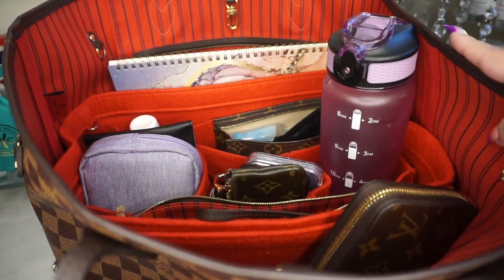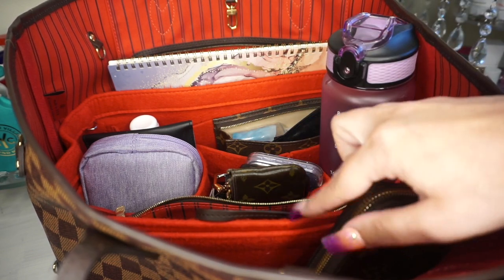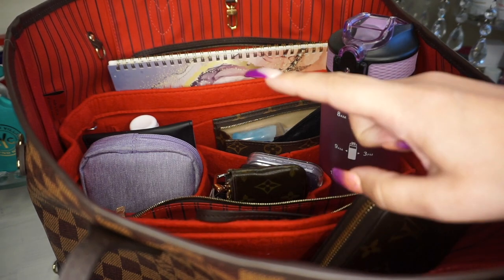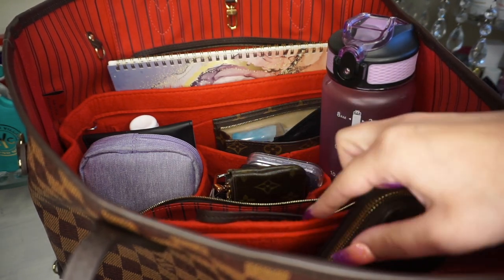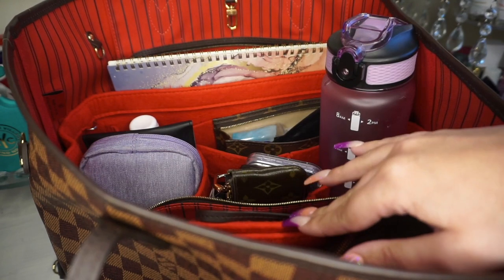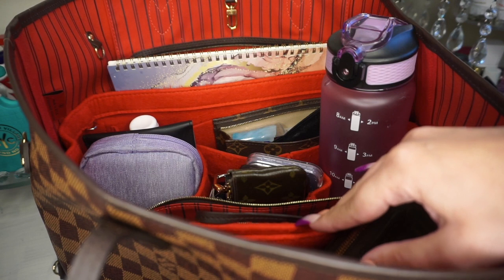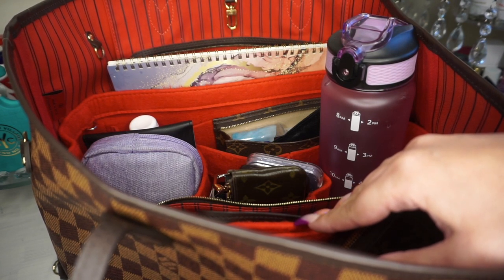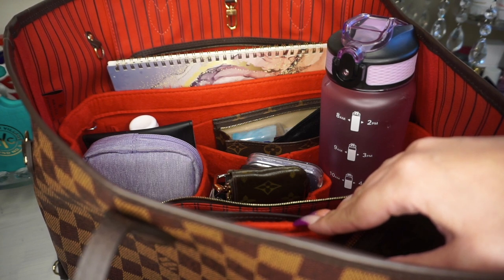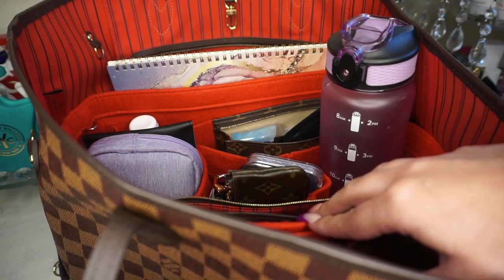Okay, so here is the inside of my bag. Again, this is the GM size of the Neverfull. I have a bag organizer, even though I do not like bag organizers. This one is from Amazon. I don't like them, but I feel like when I threw everything in here without the bag organizer, I literally could not find anything. So it's good for that, but I don't like them. I just find them to kind of be annoying and kind of a waste of space, but you may need one for this bag. I highly recommend one for this bag, but I still don't like them.